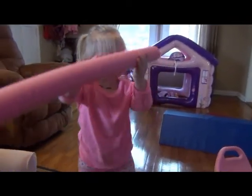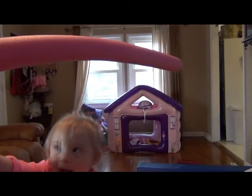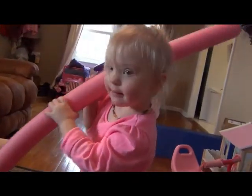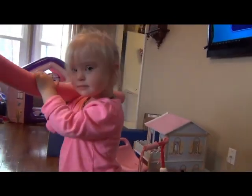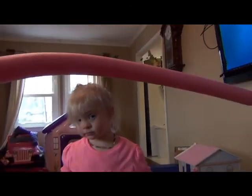Presley, can you hold above your head? The noodle is above your head. Above. Can you hold it above your head? It is above your head.